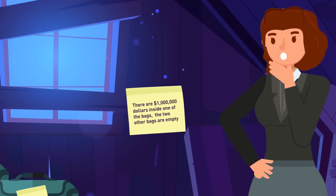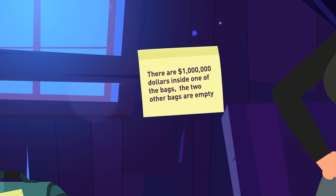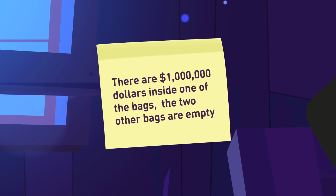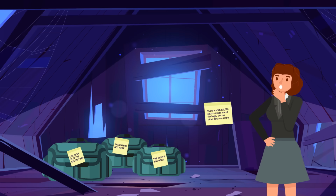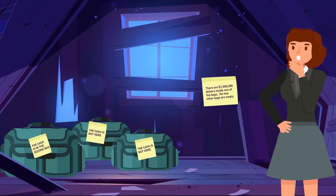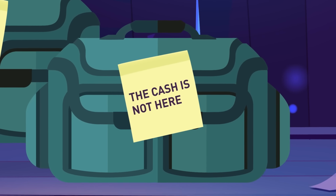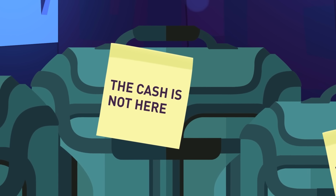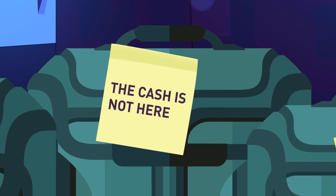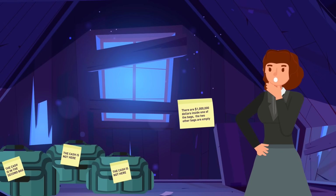Kimberly discovered 3 bags in an old attic along with a note. The note said that there were $1 million inside one of the bags. It also said that the 2 other bags were empty. She only had one chance to figure out which bag had the cash, and she could trust that one of the messages written on the bags was true. On the first bag, it said, "The cash is not here." On the second bag, it was written, "The cash is not here." The last bag read, "The cash is in the second bag." If you were Kimberly, which bag would you choose?